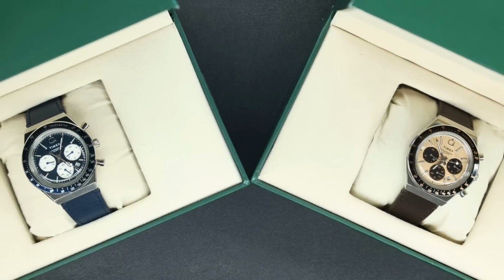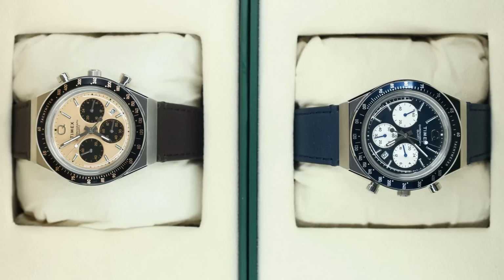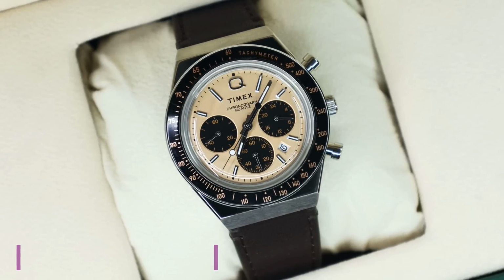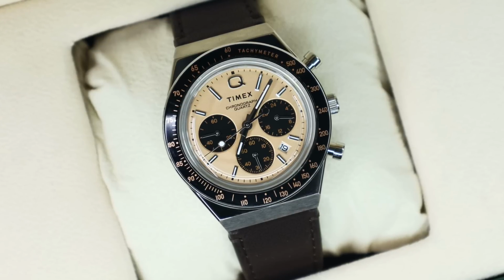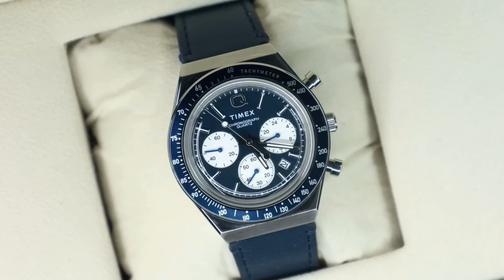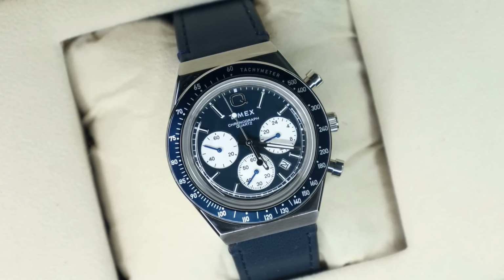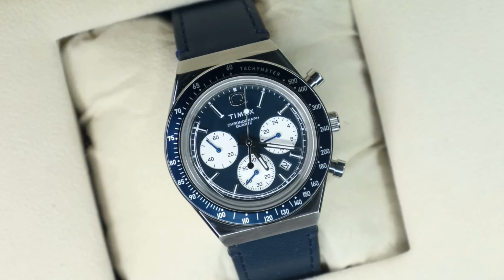This Q Chrono watch reeks of those age-old motorsporting designs that were prevalent in the 70s when chronos were actually used to calculate speeds. Well, this one is a rose gold dial with a black tachymeter bezel and 3 chrono subdials with a slanted date window between 4 and 5 pm. On the other hand, you have this midnight blue dial with a midnight blue bezel and a similarly colored strap to go around with these white dial inserts in the form of chronos.